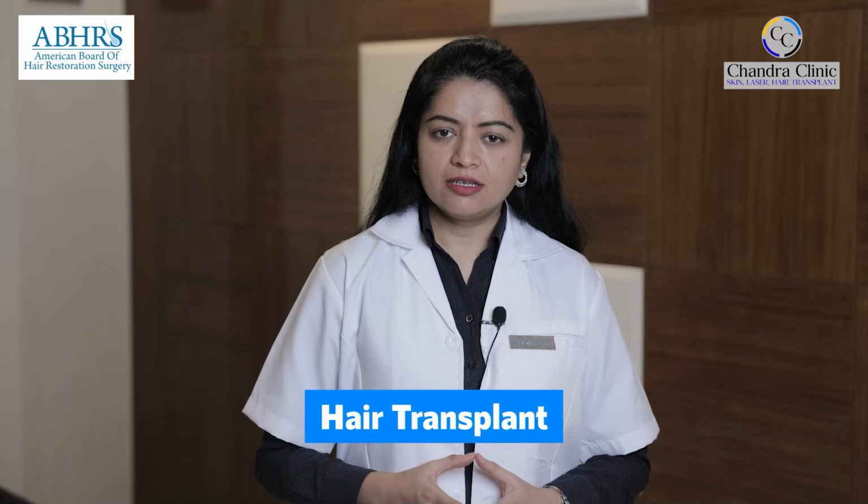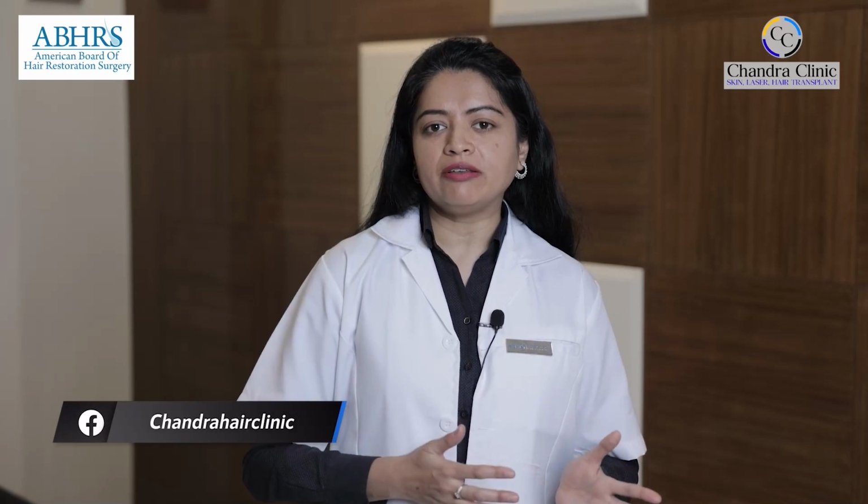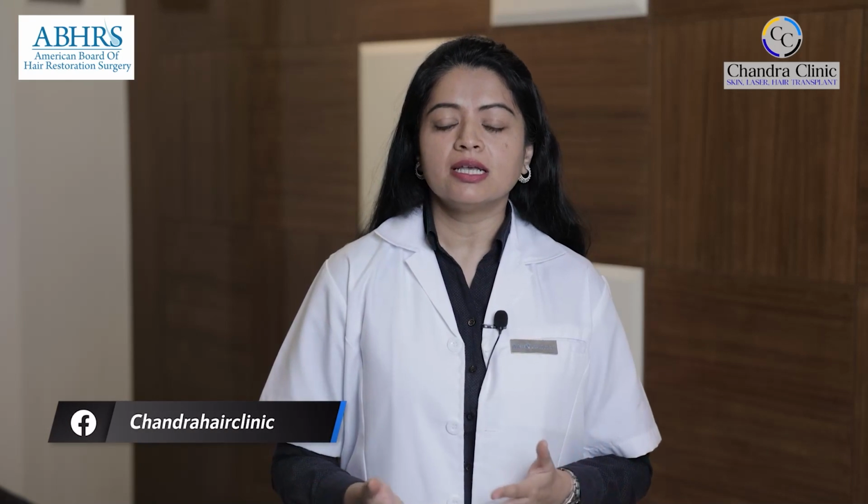The last treatment that I'm going to talk about is hair transplant. So all the treatments that I've talked about till now were basically about increasing the hair volume and density in areas which already have hair. However, if there is a certain area that has lost all the hair, or the hair are extremely thin, the hair are so thin that we cannot revive them using the above therapies, in that case, hair transplant is recommended.